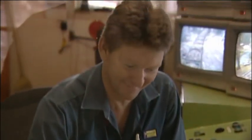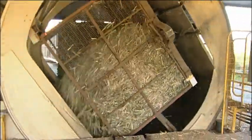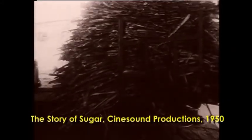Just as diesel locos have replaced steam trains, modern electronics and computers have changed control systems inside Moreton Mill. But the technology for crushing and milling cane has changed very little over the years, as you can see from this educational film from 1950.